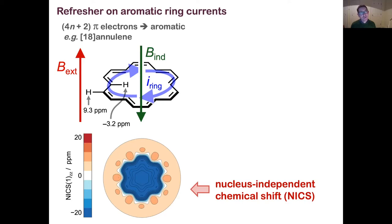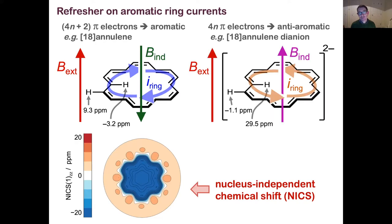But if you have 4n, in other words, if you have an even number of electron pairs rather than an odd number of electron pairs, you get the opposite effect. So if you take the 18 π-electron porphyrin nanoring and you reduce it to the dianion, you have 20 π-electrons, it's antiaromatic, and you get the opposite effect. So you still have a ring current, but it goes in the opposite direction. So it reinforces the external field inside the ring. And this proton, which was at -3, now comes at almost +30.